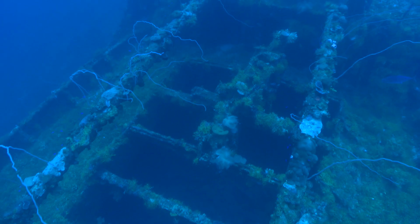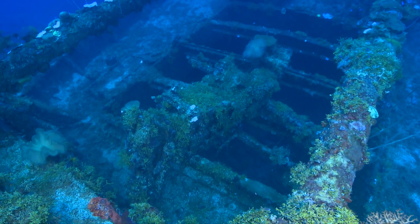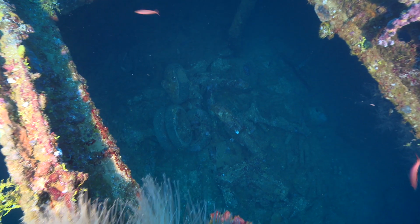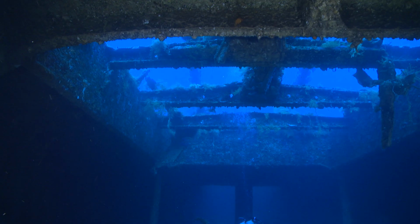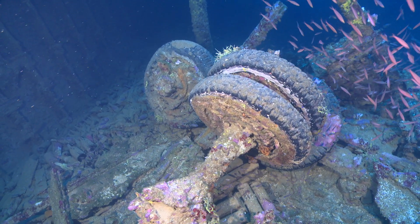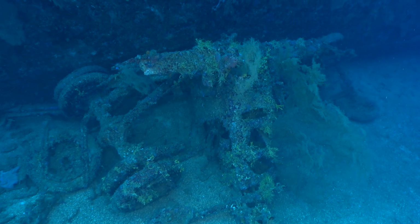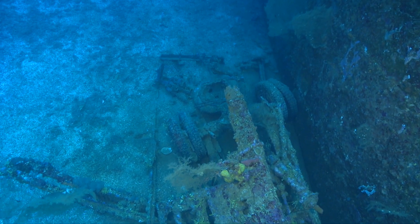This object covered in algae is a truck. Apart from the axle and tyres, little remains. There were 3 stowed in this position initially. Over time, the second has fallen through into the hold below. A third truck appears to have floated off, landing on the sand on the port side. They are very narrow and match the models stowed in the aft deck of the Katsuragazan Maru.